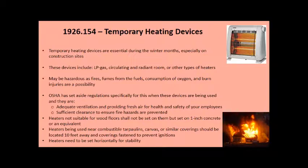Heaters not suitable for wood floors shall not be set on them, but set on 1-inch concrete or an equivalent. Heaters being used near combustible tarpaulins, canvas, or similar coverings should be located 10 feet away and coverings fastened to prevent ignitions. Heaters need to be set horizontally for stability.